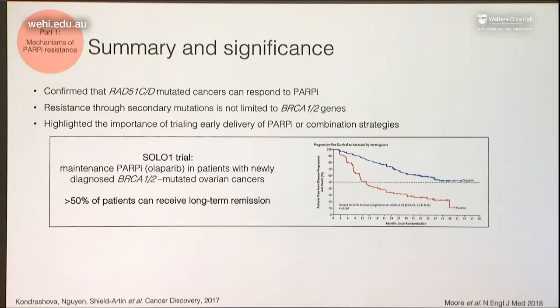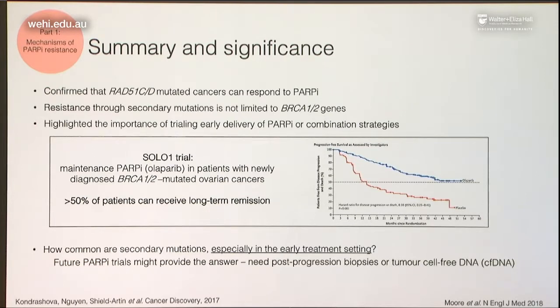In fact, a recently published study, only last year, the SOLO-1 trial, showed that maintenance of PARP inhibitors in newly diagnosed ovarian cancer patients shows a much better response. So more than 50% of patients can receive long-term remission. But we still need to study how common these secondary mutations are in PARPi-treated samples, especially in the early treatment setting. Future trials might provide the answer, but we need post-progression biopsies collected, or at least tumor cell-free DNA collected, to answer this.